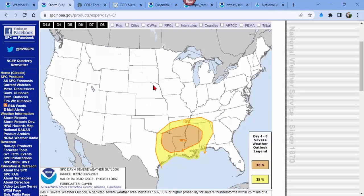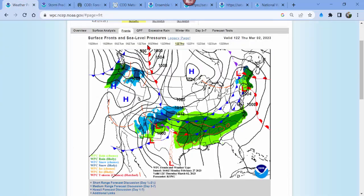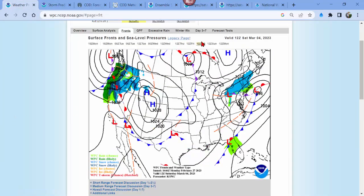Sure. So here we're looking at the SPC Day 4 outlook. SPC only issues up to a 30% risk for days 4 through 8, so they've basically maxed out what they'll issue here, kind of over the Ark-La-Tex. As Pierce was showing with that front moving up from Texas into Oklahoma, and then lifting north into the Ohio Valley as we get into Friday. You can see here it lifts right through Arkansas and then up into the Ohio Valley.